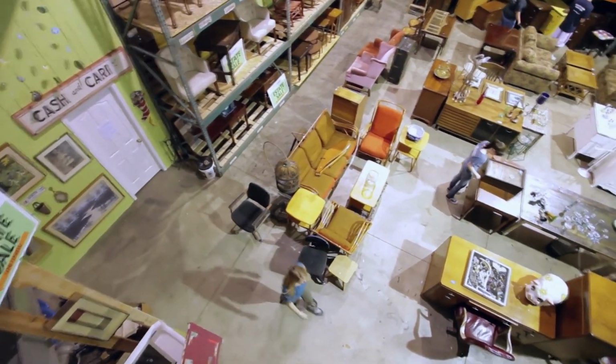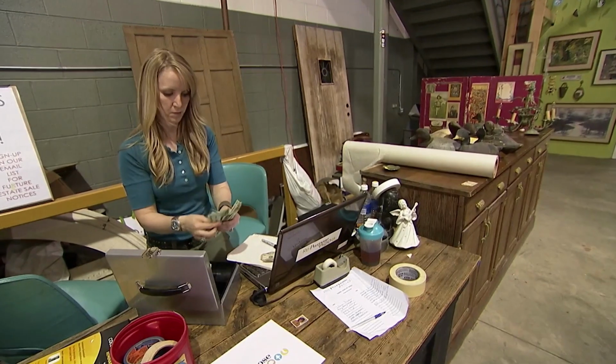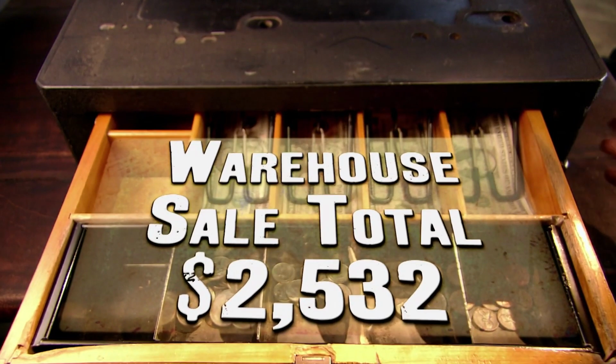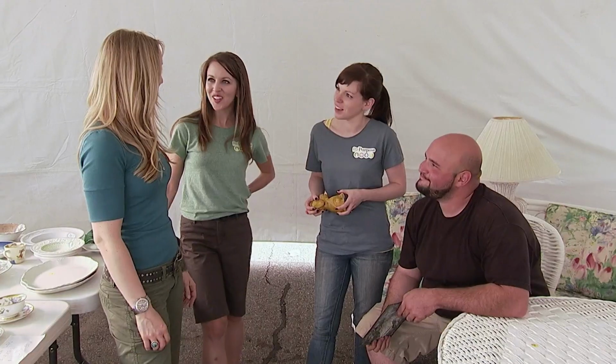At the warehouse, Kari's got one last tally to do. The total that we made from the warehouse sale is $2,532. We did good, we hit our goal. Thanks, you guys, thanks for your hard work. You're welcome. No problem. Let's move it in and close it up.